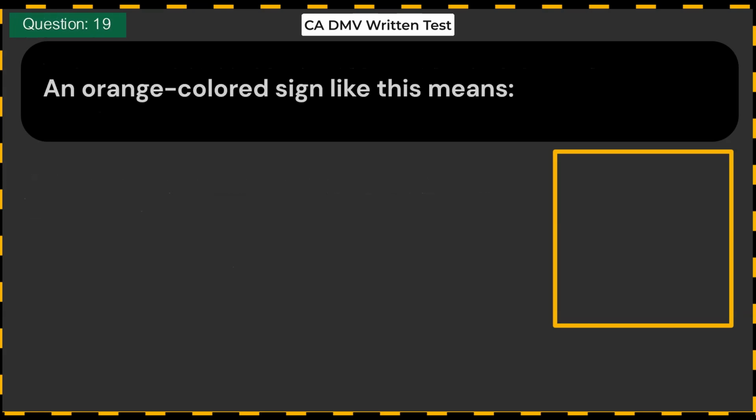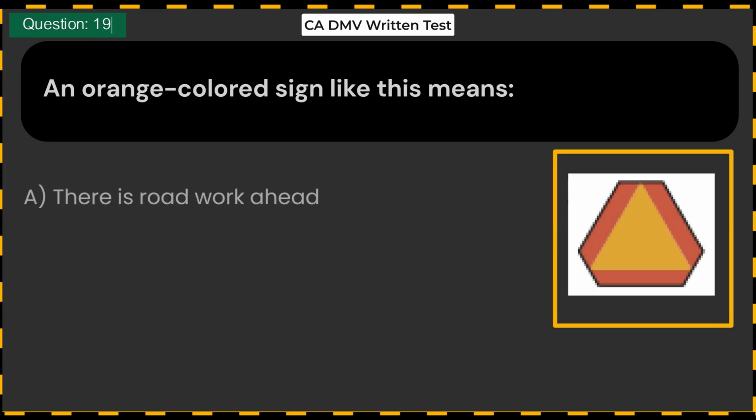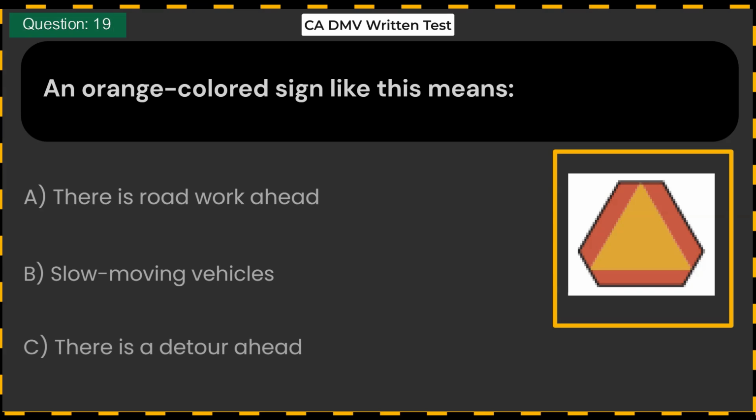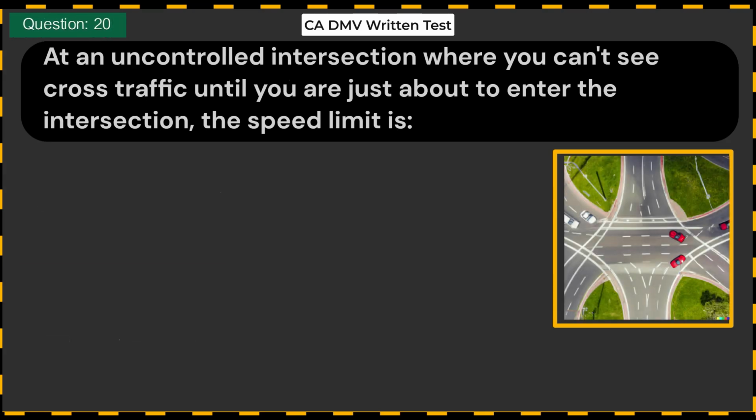Questions 19 to 25 came in the written test. An orange-colored sign like this means A, there is road work ahead. B, slow-moving vehicle. C, there is a detour ahead. Answer, B, slow-moving vehicle.